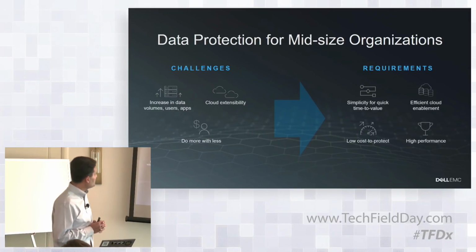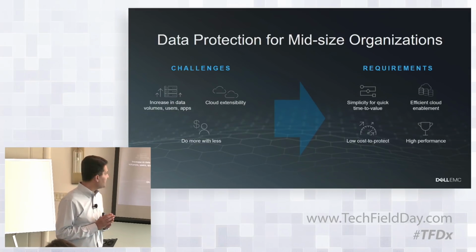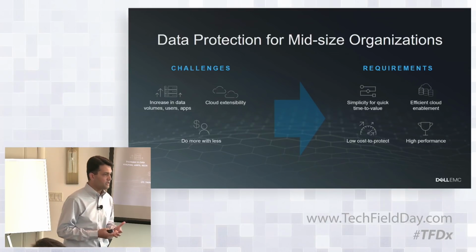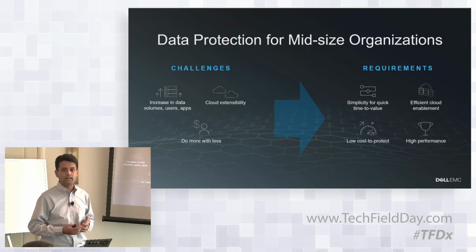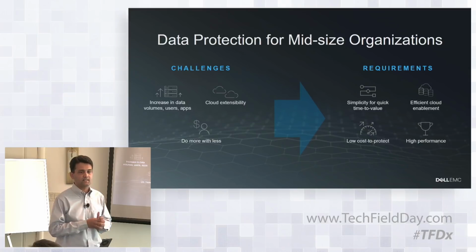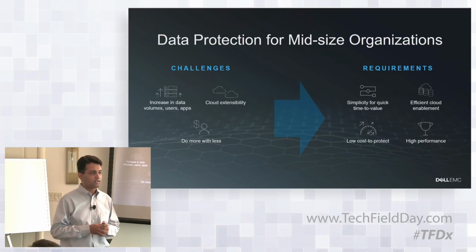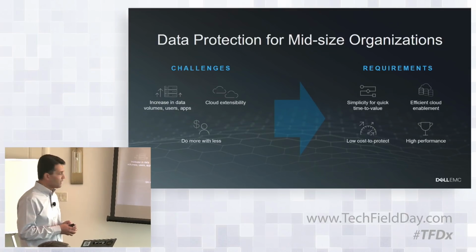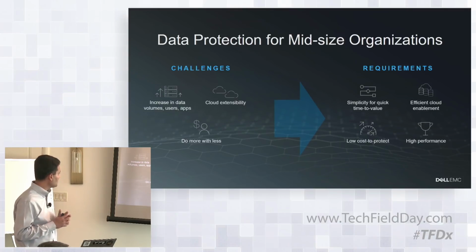In this session, we are primarily focusing very clearly on data protection for mid-sized organizations. When you look at Data Domain as a market leader in purpose-built backup appliances, we've been catering to both the mid-sized as well as enterprises. And in that process, we have learned a lot about the most important needs driving mid-sized organizations. All of us here know that data is exploding, so I'm not going to talk about it. There are so many cloud experts here, and there's a lot of cloud extensibility that mid-sized organizations are looking for.